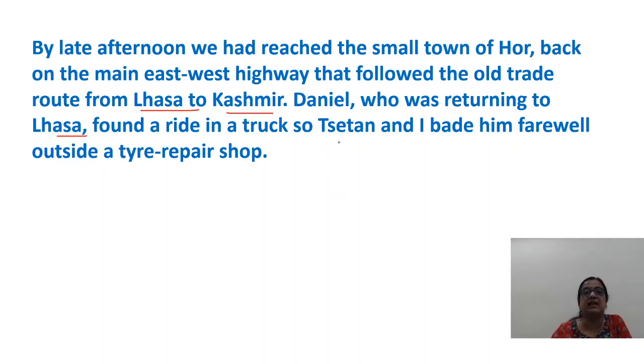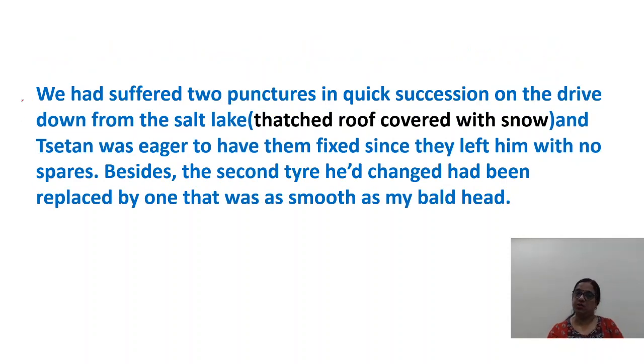So Satan and I bade, so what? The author and Satan bid Daniel farewell outside a tire repair shop. So where did they leave him? Outside a tire repair shop. We had suffered two punctures. Two punctures in what? In the tire. Two punctures in quick succession on the drive down from the salt lake. Thatched roof covered with salt, with snow. And Satan was eager to have them fixed.